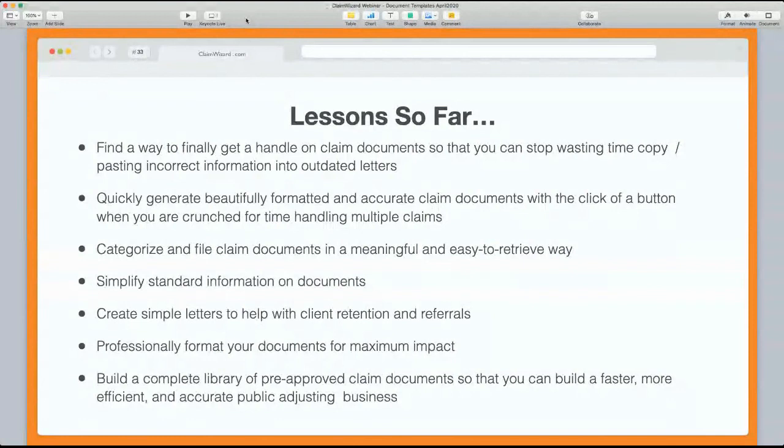Categorize them. I want you guys to be able to find your documents very easily, either ones that you have coming up or ones that you've already completed. Standardize things. You're going to see in a lot of those documents it's the same header information on everything: client name, peril address, peril date, carrier name, and all that kind of stuff, right? Every document should have that on there.